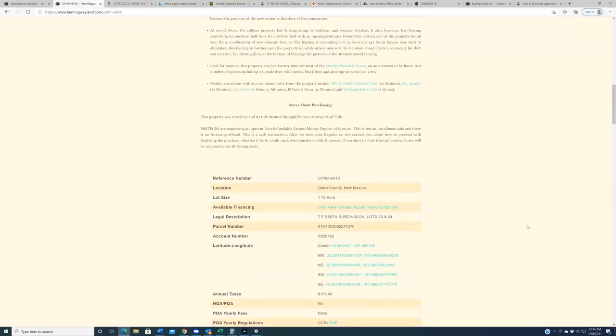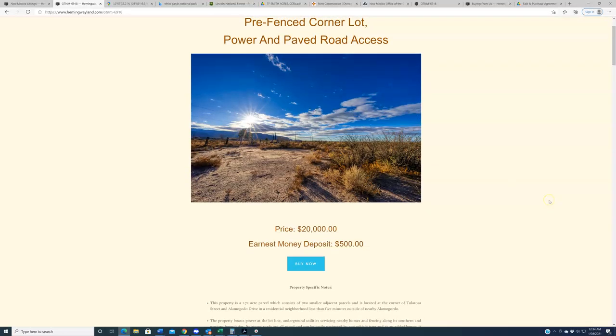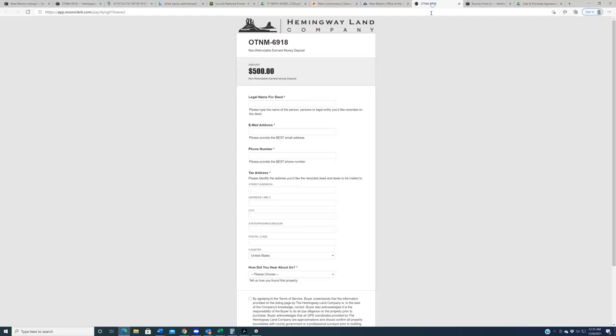It should be noted we closed on this with Pioneer Abstract and Title, so we did get title insurance on this, and we will be providing a warranty deed with this property. Of course, when you're paying this amount of money, we encourage you as well to close through title and escrow. The way to start that process is by coming up here, clicking the Buy Now button, and going to this secure checkout, where we have the non-refundable, guys, once more, non-refundable earnest money deposit of $500 that just kicks the purchase off, shows us that you're a serious buyer.